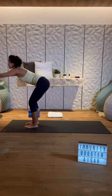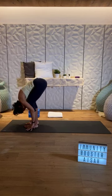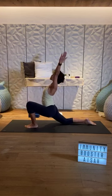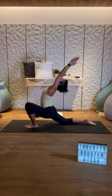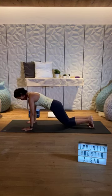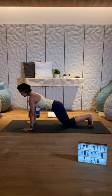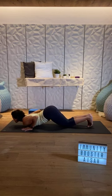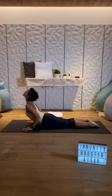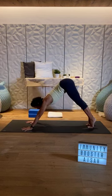And exhale, bend your knees, reach for the floor. Left knee back, bring your arms over the head, your back arching. Exhale, supported plank, knees down. Stay to inhale. Exhale, chest, chin down. Cobra, go high if you're ready. Downward facing dog, exhale all the way back.